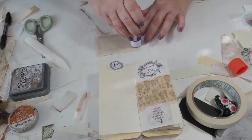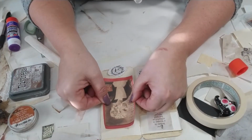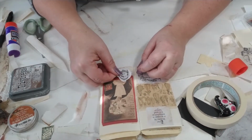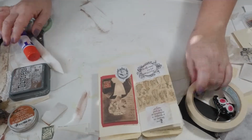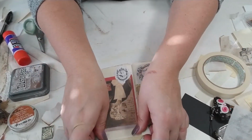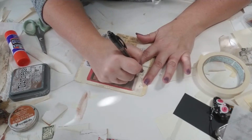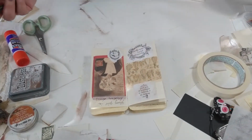Okay, so let's get this down. Clip art down. And then get a piece of tape at the top so I can write something. So I'll just put young girl in Acadian dress. Just to break it up a bit, because I've been writing tradition so much.